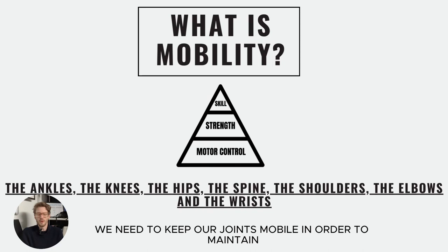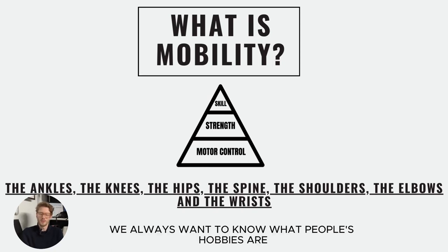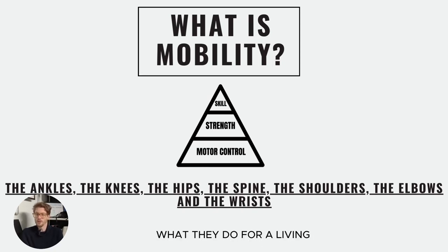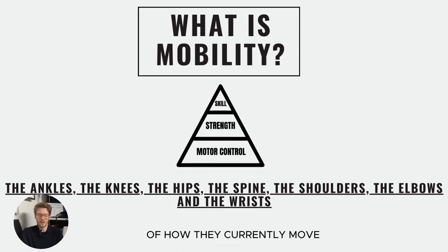We need to keep our joints mobile in order to maintain healthy and free movement, prevent injuries, and keep our bodies healthy and supple. Movement is medicine after all, and this is clinically proven. When we're speaking with members in the onboarding or consultation process, we always want to know what people's hobbies are, what they do for a living, how they work, how they travel, etc., as these types of questions give us a clear picture of how they currently move. And it means we can tailor mobility and rehab work to each specific member.